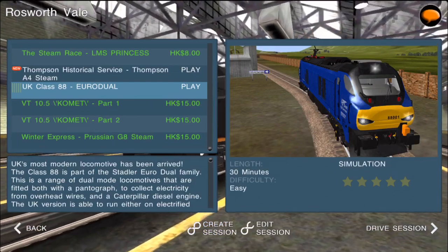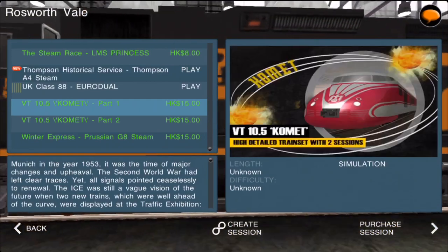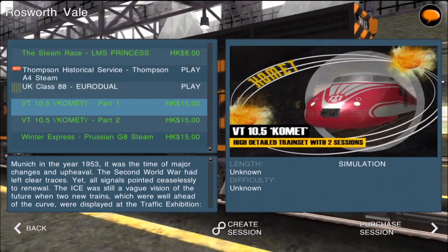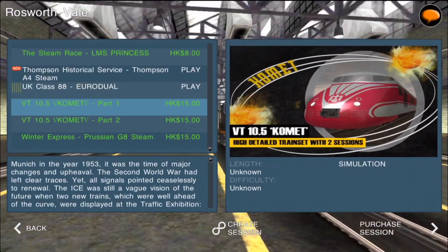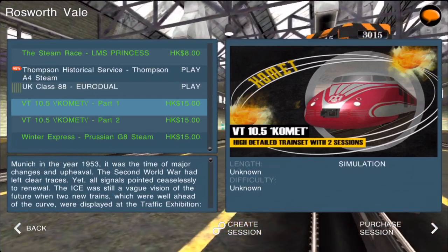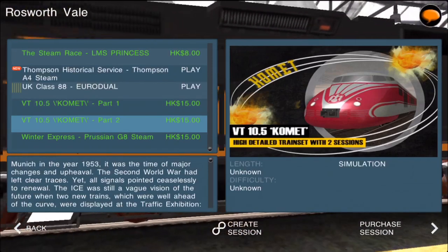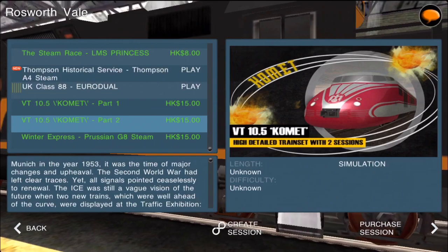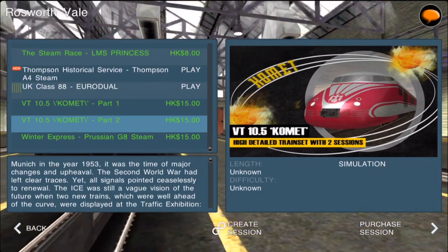This is a Comet. I'm not sure what this is, but I never heard of this train before. But I might buy it soon, okay? I'm not sure. Maybe this can actually be a subway. This is a subway train, I don't know. But I'd probably just go high speed. I might race it, I don't know.